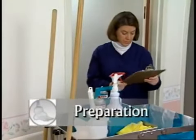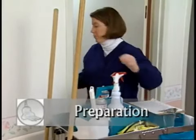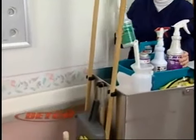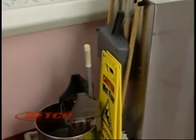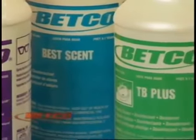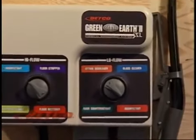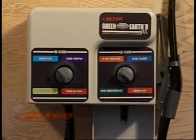Review your supply checklist and gather the proper cleaning equipment, such as gloves and goggles, paper supplies, properly labeled cleaners, a high dusting tool, dry mop with handle, dustpan and brush, mop and bucket with wringer, caution signs, and any other applicable supplies. Be sure that the correct dilution rates are used according to the manufacturer's recommendations. Betco chemical management systems ensure that dilution rates are correct and make your job faster and easier.